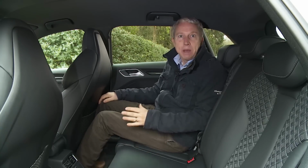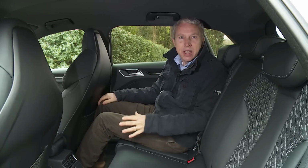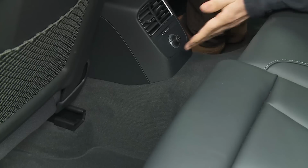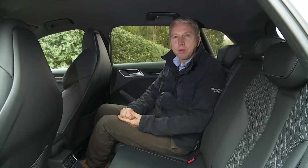And as you'd expect from this class of car, 3 across the back here only really works if the people concerned are of school-going age. This high centre transmission tunnel certainly doesn't help in that regard. A pair of modestly proportioned adults would enjoy reasonable comfort though.